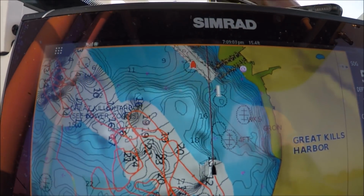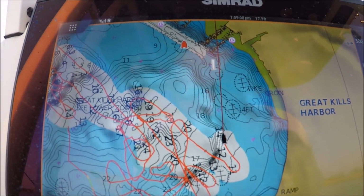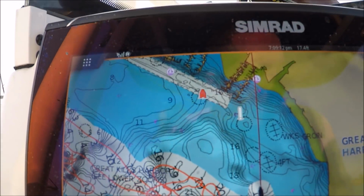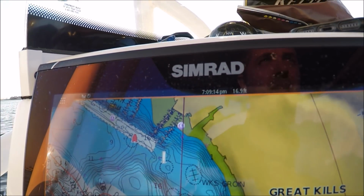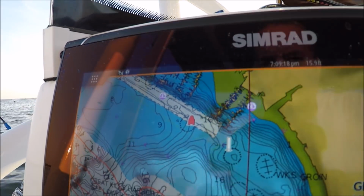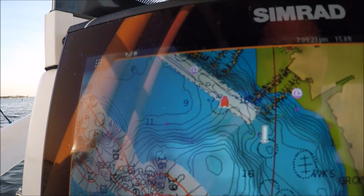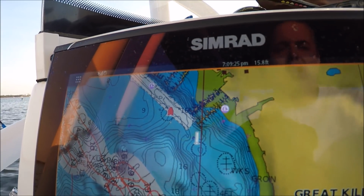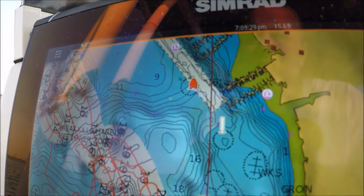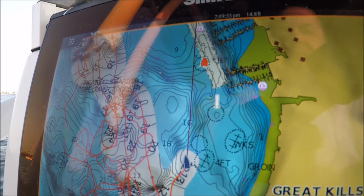I'm gonna show you what I'm gonna do here. You can see these contours right here where it goes to 12 feet to 18 and 20 feet. I'm gonna ride this contour and I want to stay on the contour. So if I know it's say 12 feet on the shallow and 20 on the deep, I'm gonna try to keep the boat in about 15, 16 feet of water right on that contour. Gonna follow it as tight as I can.